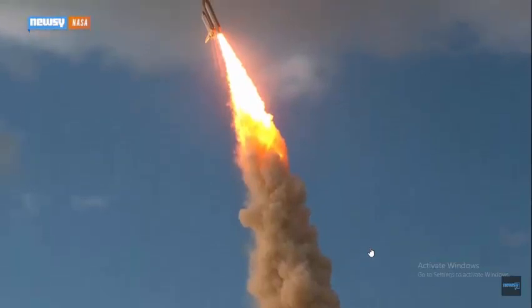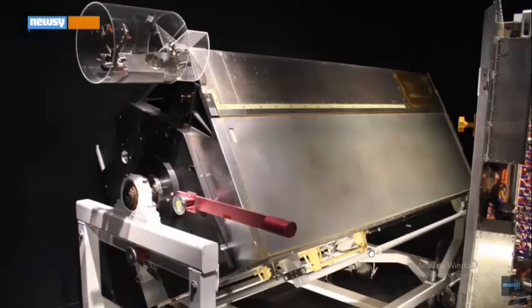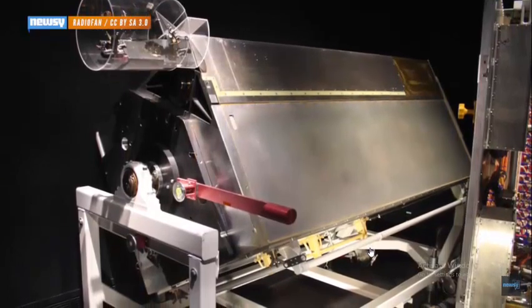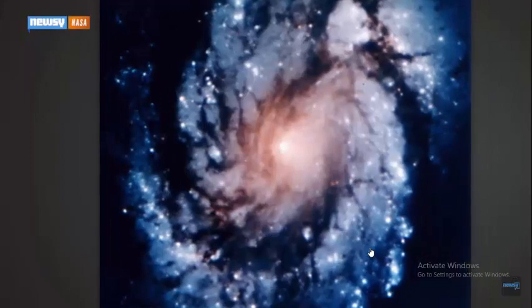Hubble launched aboard Space Shuttle Discovery in April 1990. But once it powered up in orbit, Hubble almost immediately showed trouble with its primary mirror. The glass had been ground incorrectly, and anything astronomers pointed Hubble at came out blurred. It was better than ground-based imaging, but not as sharp as they'd expected. So the first maintenance mission to Hubble corrected the mirror with specialized hardware, space glasses, basically. The results were as striking as any visit to the optometrist.